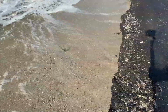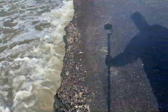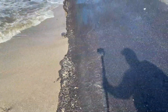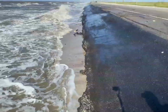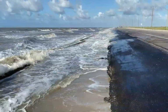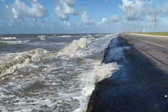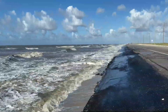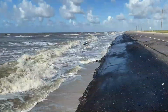and is washing away. And this is our money. This is our evacuation route off Bolivar Peninsula. There you can see how it's washing out underneath and the sand washing away from it. There, as you look down the way, you can see how it's washing up underneath it. But they haven't done anything else. The equipment's gone. Their answer to us was, well, we're going to have equipment on standby. For what? To rebuild the highway?